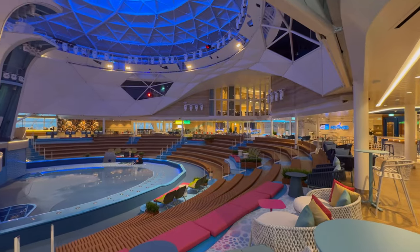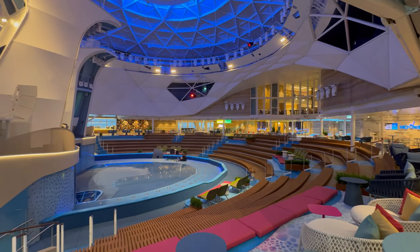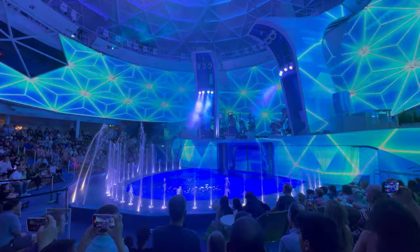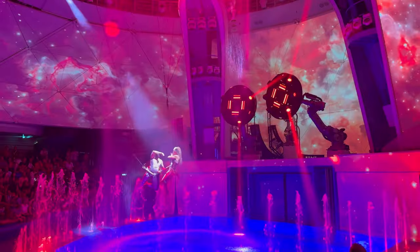Aquadome is also host to the spectacular new aqua shows created by Royal Caribbean specifically for this new venue. Take a quick look at this sneak peek, you won't be disappointed.